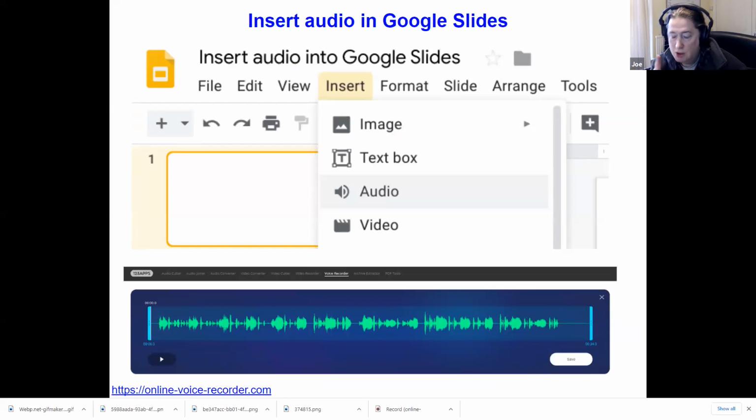So you record your audio, you then upload it into Google Drive, and you then have to make it what's called a shareable link. So if you right-click the file and you click Get Link, and you change it from restricted to either anyone in the domain, or anyone in the school, or anyone with the link. And if you do that, then other people will be able to listen to it when you give them access to it.